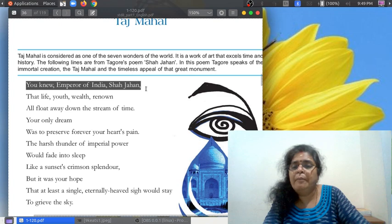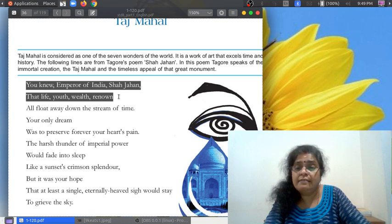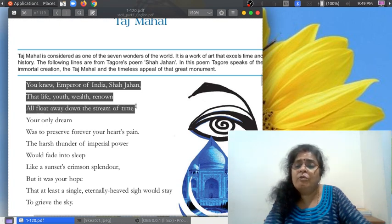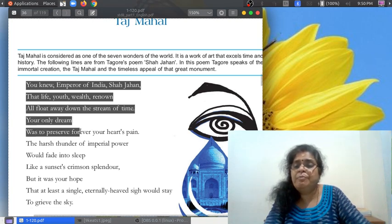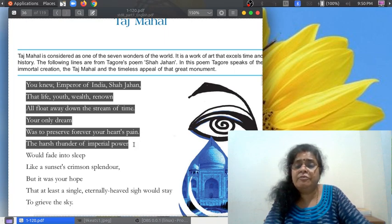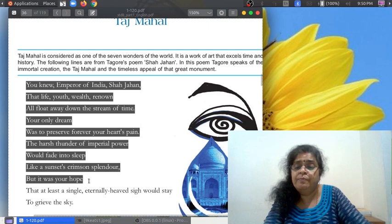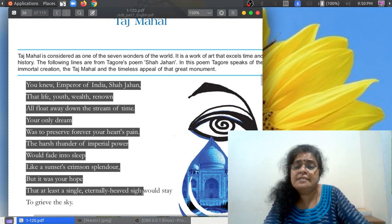You knew, Emperor of India Shah Jahan, the life, youth, wealth, renown, all float away down the stream of time. Your dream was to preserve forever your heart's pain. The harsh thunder of imperial power would fade into sleep like a sunset's crimson splendor. But it was your hope that at least a single eternally heaved sigh would stay to grieve the sky.